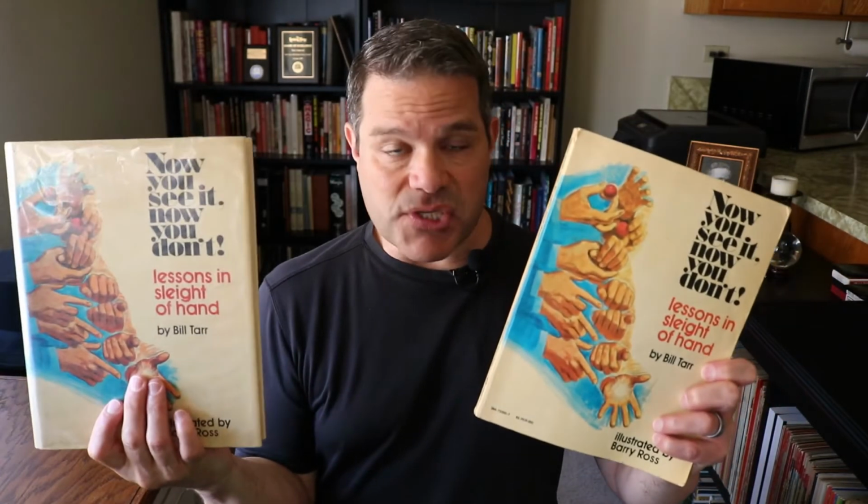And again, this is the actual childhood copy. And by the way, they also publish it, or they used to publish it in hardback, but you can get this on a site like Bookfinder or eBay, right? And by the way, there was a second, right? The second, Now You See It, Now You Don't. Same author, same illustrator, and very, very good books.